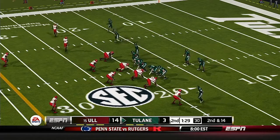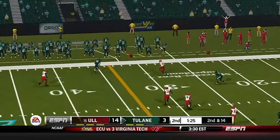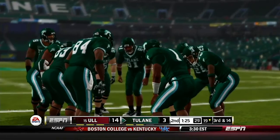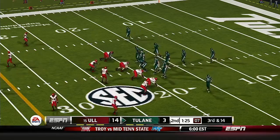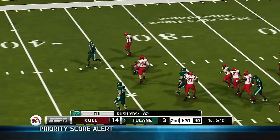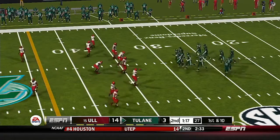From their own 19-yard line, it's second down. Good job here by the defense. If you let this quarterback set and throw, he'll kill you all game. But they got excellent pressure on that play. Makes it out to about the 33. First and 10. Ball on their own 33.